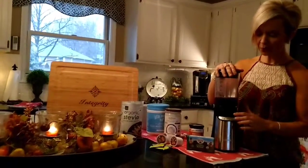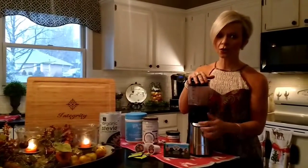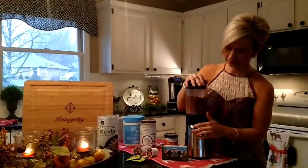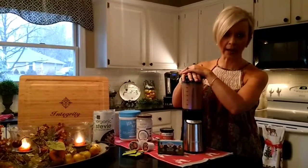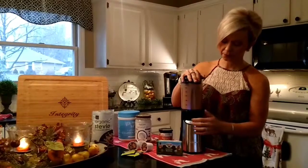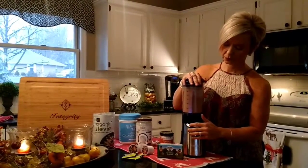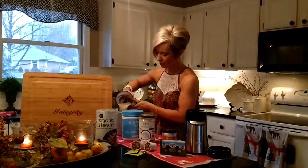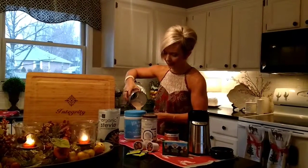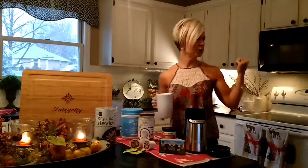So I'm going to blend this, and I try to blend it for about 15 seconds because you want that coconut puree to really get blended. Always hold your hand on the top because it's hot liquid. And then you just pour it in your cup of coffee. If you like it warmer, I kind of like a hot cup of coffee, so what I do is after I take it out of the Keurig, I put it in the microwave for 30 seconds, and then I make it.